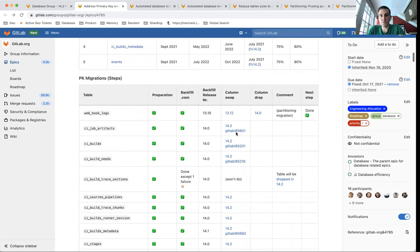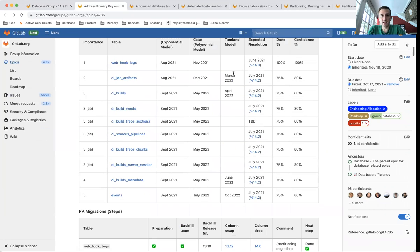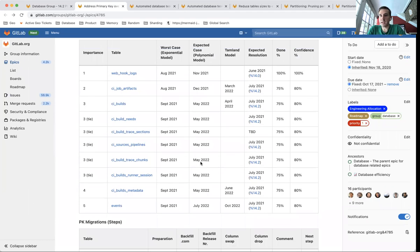So for 14.2, specifically, we are going to swap the columns over for typos so that they actually utilize the new primary keys. This is really important because, as you can see, there is some forecasting on when these tables would overflow, but we're well in time, and we will keep you posted.